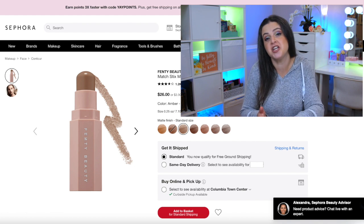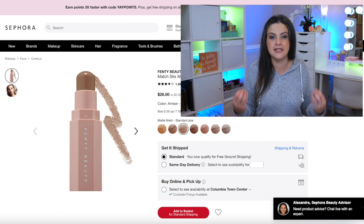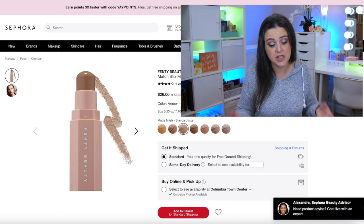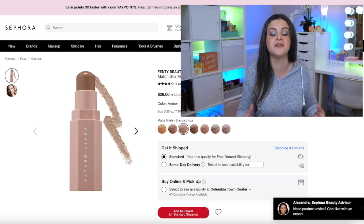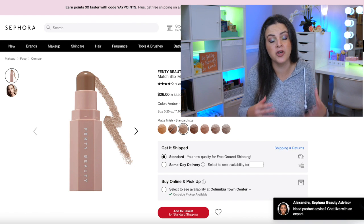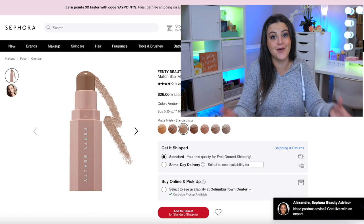But what I really appreciate about this is that it's so easy to blend, and it just melts into my skin really, really nicely. And I still very much love this product, but just be warned that it is, at least the shade Amber, is very, very cool toned. So I don't know if that's what you're interested in or not, but I love it. So that's why I'm mentioning it.